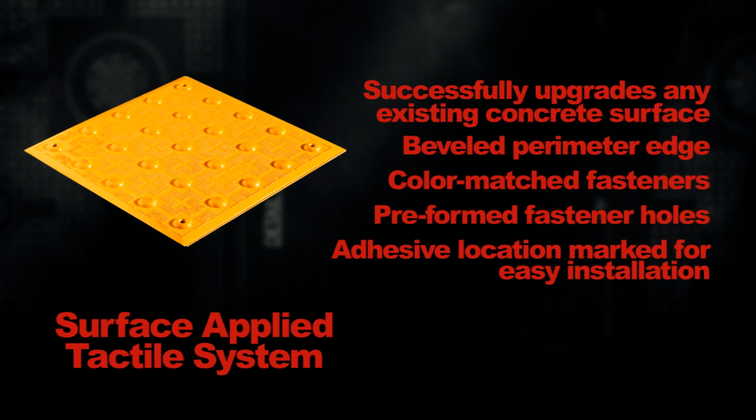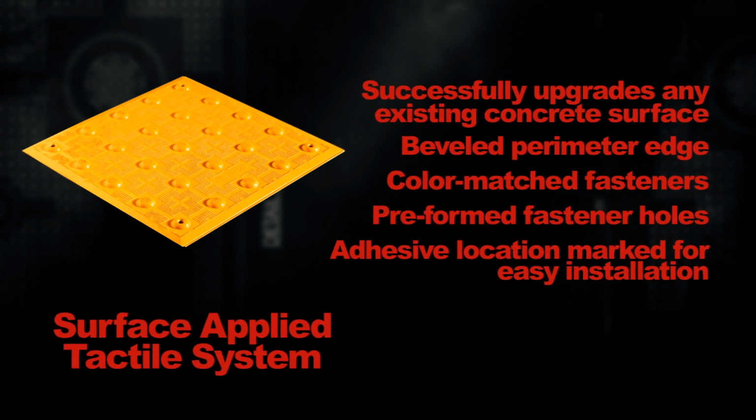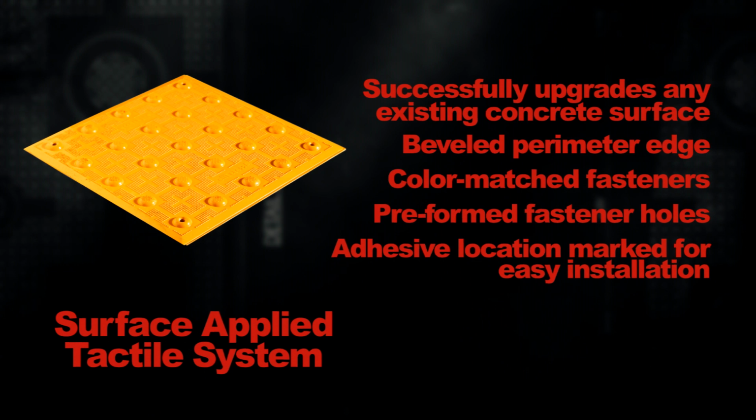The surface-applied tactile system allows for retrofit installation on existing concrete, and the tile is shipped complete with fasteners and tactile bond and seal adhesive.